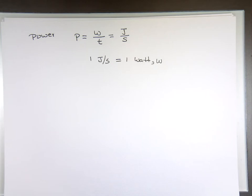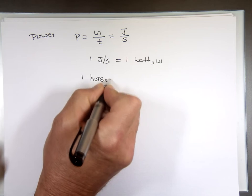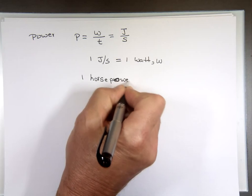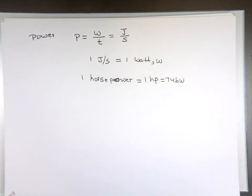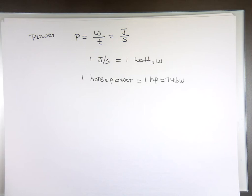Now, if you have a pool and you buy a motor, they don't measure the power in watts. That's too small. They use what? Horsepower. 1 horsepower is equal to 746 watts. Some funny number. So when the numbers start to get large, we switch and start calculating in horsepower.